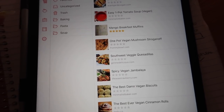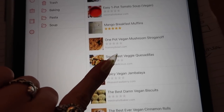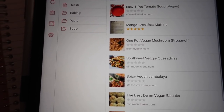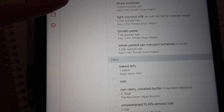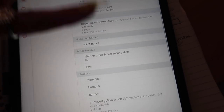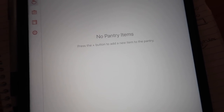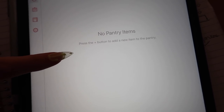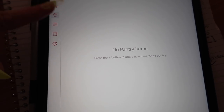I've just downloaded it this morning, so I'm still playing around with it, but most of these recipes were recommended from people on Instagram, so I added those in. And then similar to Meal Lime, you can import the recipes to a grocery list. So I have my grocery list ready to go. And then, what is this? Pantry. I'm not really sure how this works. I think this is how you can keep track of what you have in stock in your house.